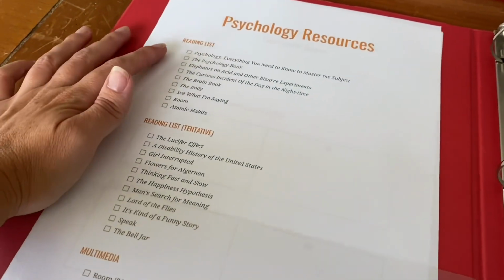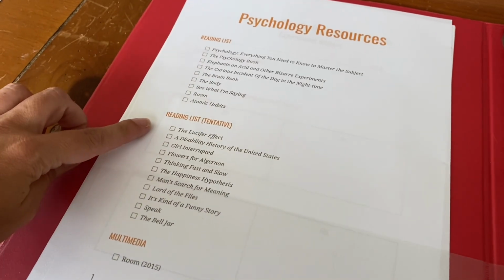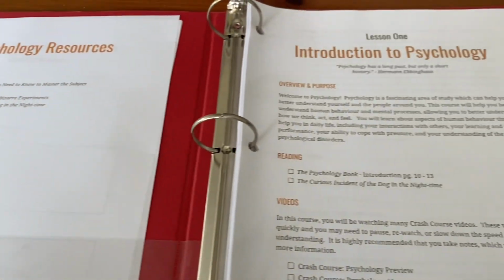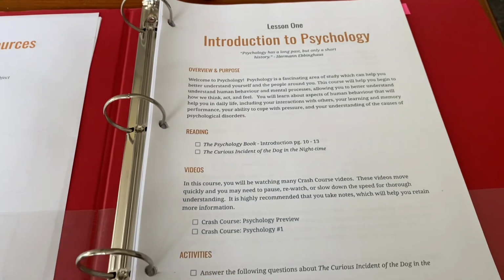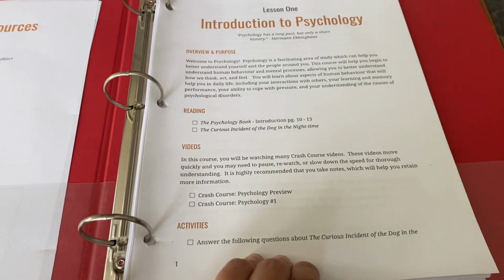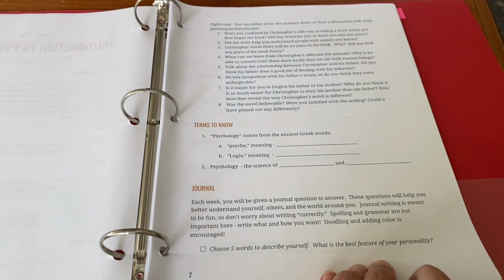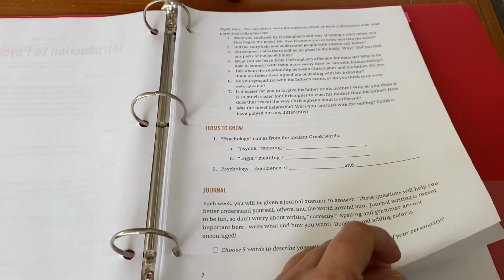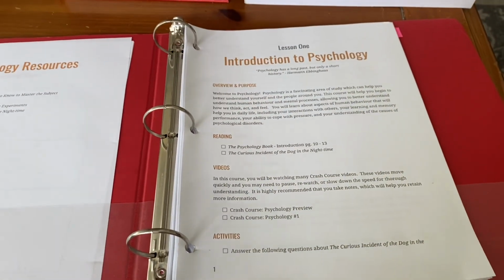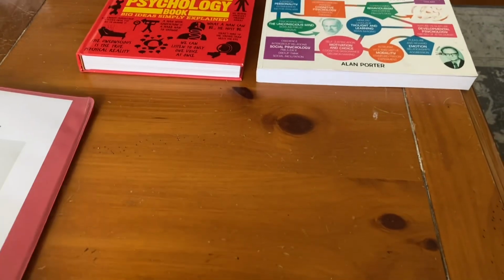These are all of the books that I am definitely using, and then these are like tentative books that I'm gonna try and fit in there. And I just kind of have it set up like this. It's lots of reading. I'm using the Crash Course psychology videos. And this should be a pretty decent high school level psychology course. I do have a degree in developmental psychology, so I really like psychology.